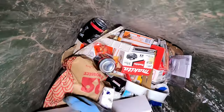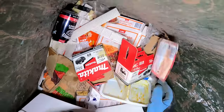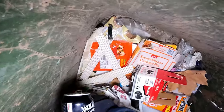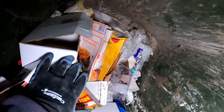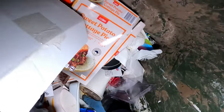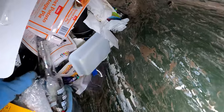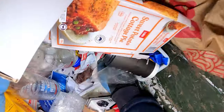Can someone put some new Makita batteries in? Where's the old one? Not in here yet. Here, bottle. I don't know if there's any more. Yeah, there's another one down there. Another two. Oh, get out of my hand.